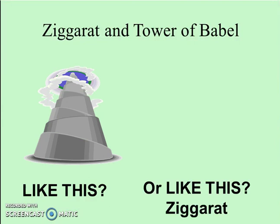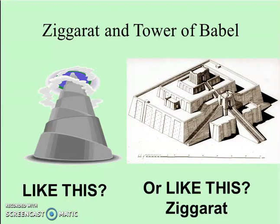You have archaeological structures like the ziggurat, which is often compared with the Tower of Babel. This is a reconstruction of what the ziggurat at Ur, of which we still have archaeological remains, would have originally looked like.